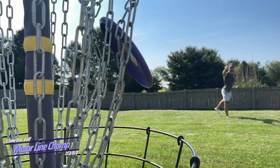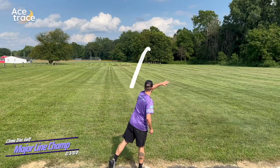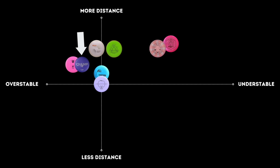On the putting green, it's very neutral, no worries there. But off the tee, it has been consistently a bit more overstable than the 0 0 numbers suggest. If it were me, I'd give it something like a 0 1, but then again, flight numbers don't matter.